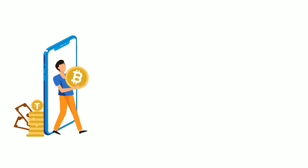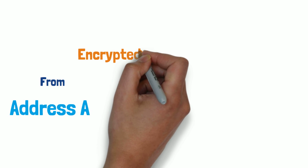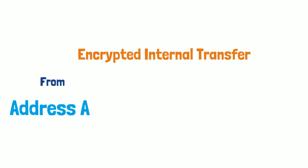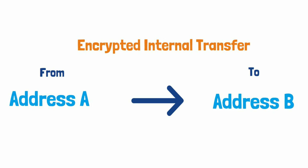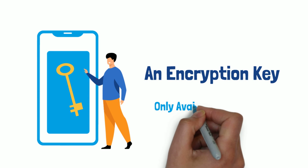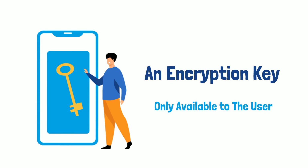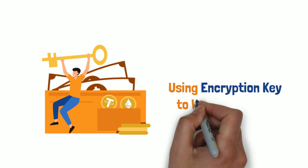When a user deposits into our smart contract from address A, they will have the ability to conduct an encrypted internal transfer from address A to address B. This transfer process is encrypted with zero-knowledge proof. When the transfer is initiated, an encryption key, which is only available to the user, will be generated. The key will be required when the user wants to withdraw funds.